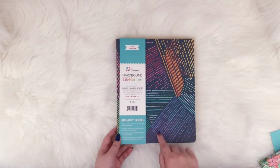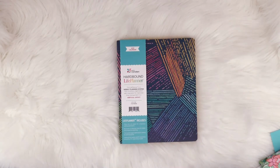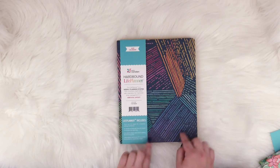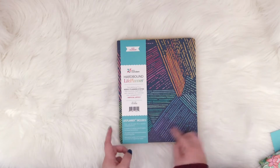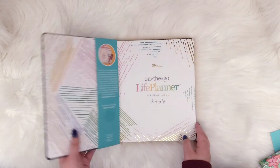So Erin Condren has spiral notebooks, and they also have hardbound. I believe the layouts are pretty similar, so I'm just going to go through it really quick. So this one is the vertical layout one. This is the 8x10, has 176 pages. So let's get in.